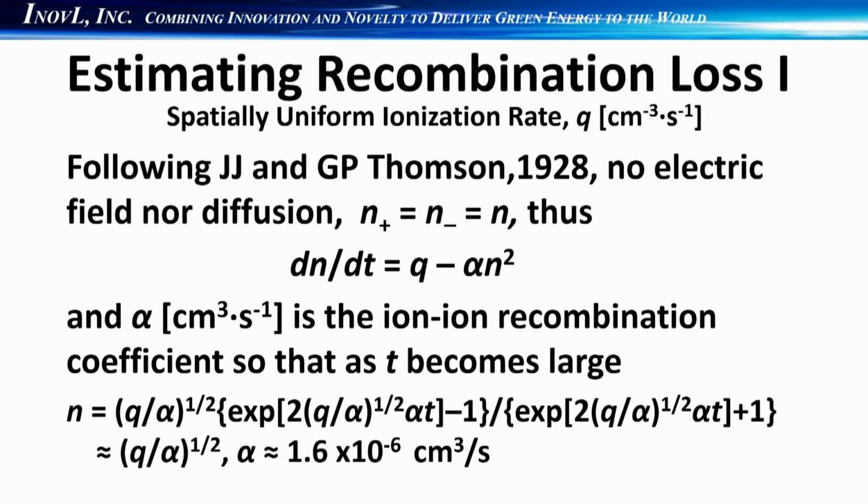That we can do following J.J. Thomson. You simply make an assumption here. We're going to, like I said, neglect the term that causes us trouble. We'll just neglect diffusion, solve the equation, and we find that the density of ions in the gas is the square root of the rate at which they are being ionized divided by the recombination coefficient, which is a number almost the same for most of the common gases, which is something of the order of 10 to the minus 6 cubic centimeters per second.